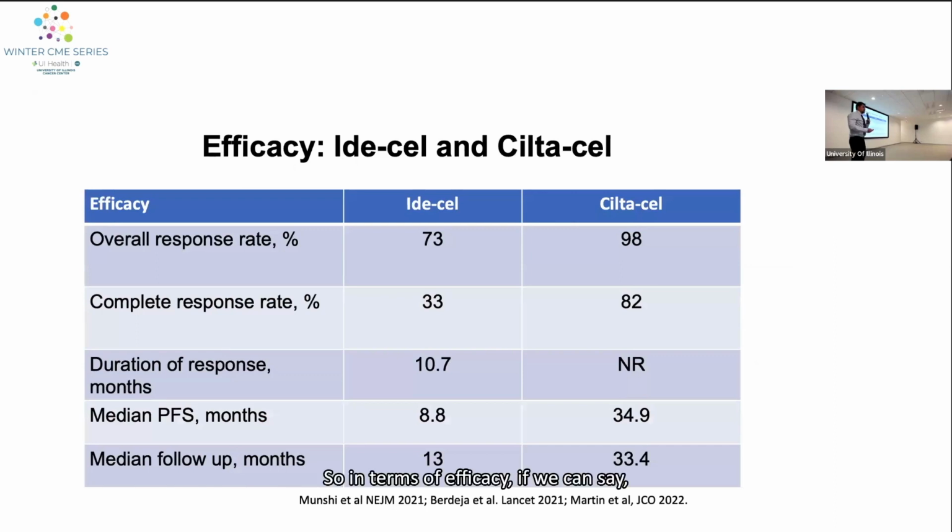So in terms of efficacy, should we choose ide-cel or cilta-cel? Although the numbers look different in terms of response or PFS, we cannot say that they're effectively different. For the most part, this is mostly results from different patient selection in the different trials. So there's no reason to choose one over the other.